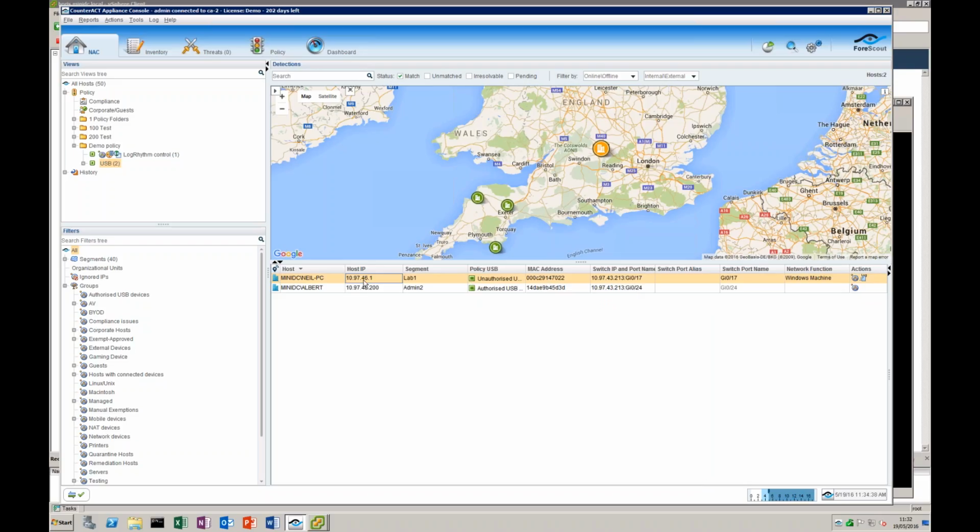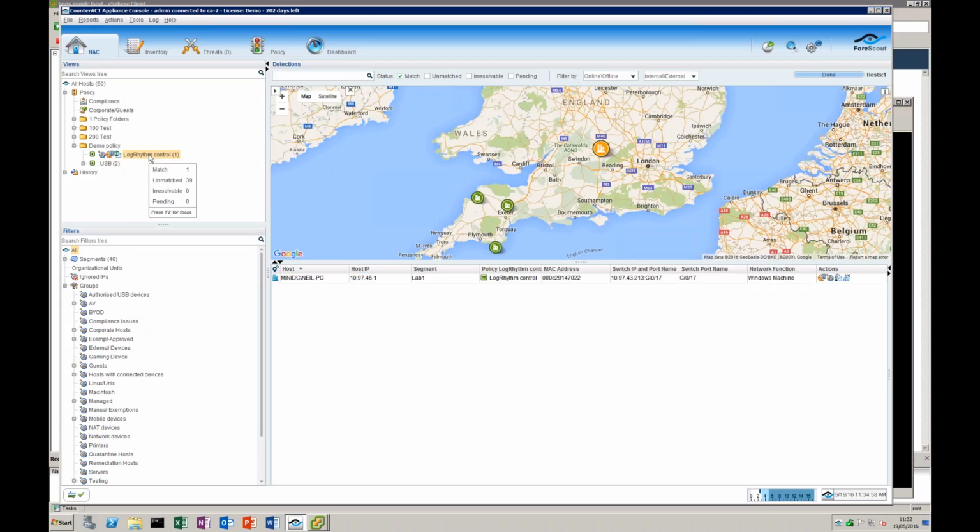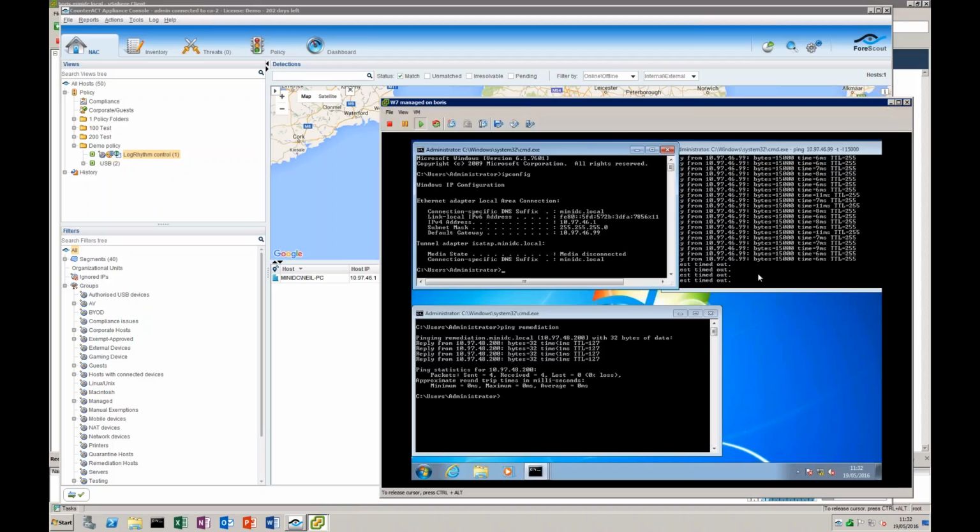And you should see immediately that this PC, 46.1 PC, has had that syslog message sent because of it, and that message has gone to LogRhythm, it's processed it, correlated it, and it's sent a message back. So we've now matched this LogRhythm control policy, and that policy has applied the endpoint ACL. So if we go back to manage host, now we can see that ping that was running has stopped running, so we don't have access to our local network.